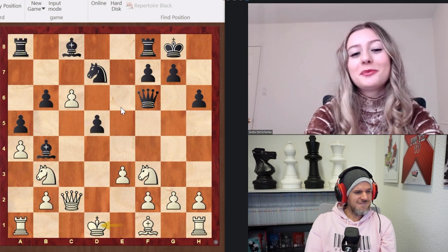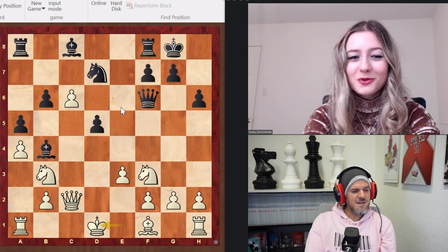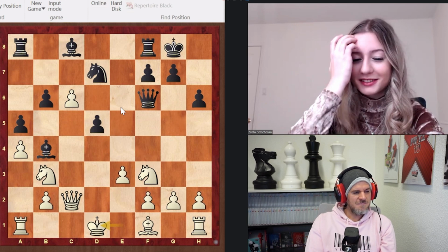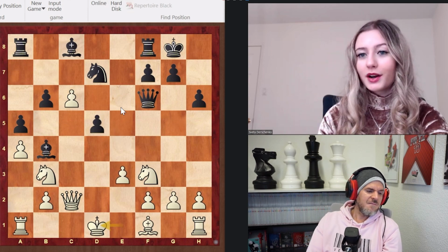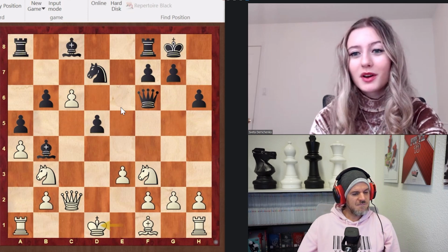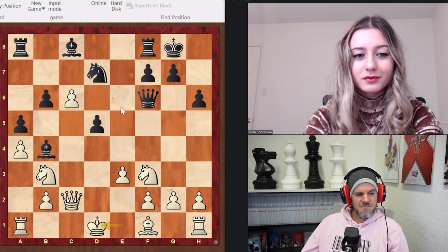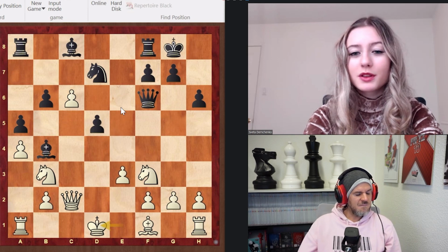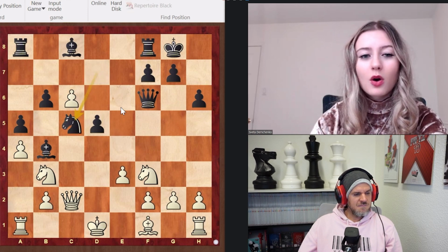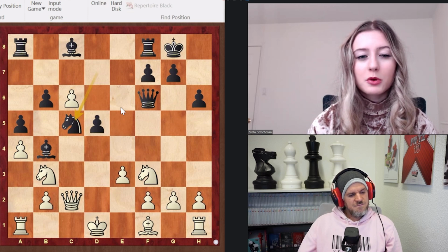Now the king is in the center. It looks strange, but the center is sort of closed. So there are no open files, which is still dangerous. But this is where the weighing of the positives and the negatives comes into play. You try to assess how much danger you will be in and whether it is worth it. So after knight c5, this is getting complicated. Try to look at what you think Black's ideas are and whether that would be favorable for you.